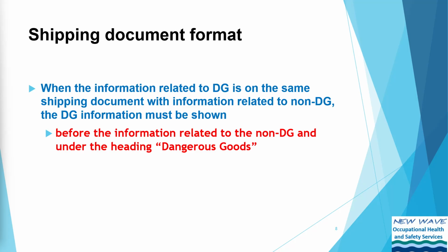As I mentioned, there is no set format for a shipping document. However, there are rules. The first rule applies when you are shipping dangerous and non-dangerous goods in the same consignment. In this case, you can simply make 2 shipping documents, one for dangerous goods and one for other goods. Or you can put information for both dangerous and non-dangerous goods on one document. In this case, there are rules saying you must highlight the dangerous goods in one of 3 ways.